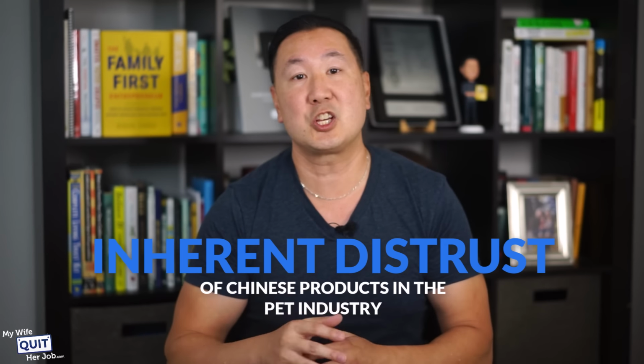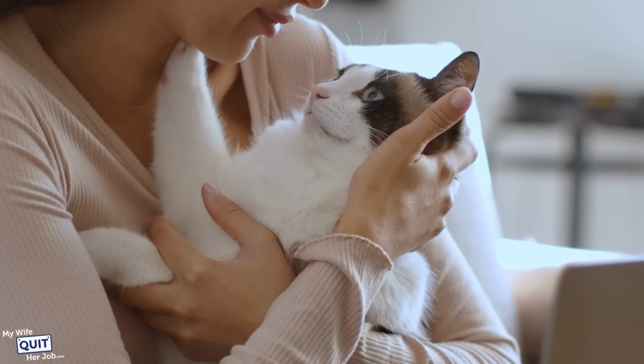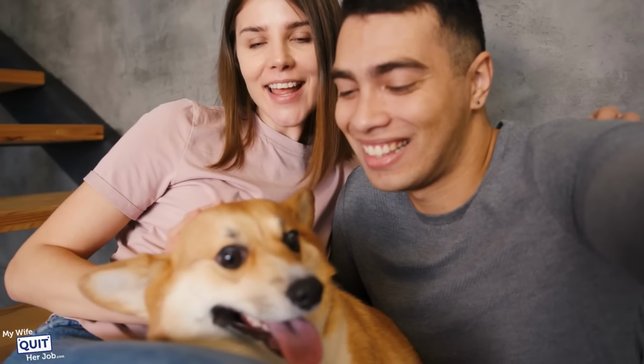So bottom line, there's an inherent distrust of Chinese products in the pet industry. Pet owners treat their pets like family members and are willing to spend a premium on products that ensure their pet's well-being and longevity. Hell, I have friends that feed their pets better quality food than they eat themselves.